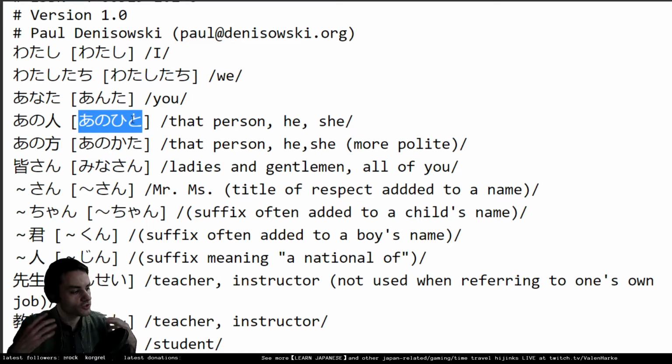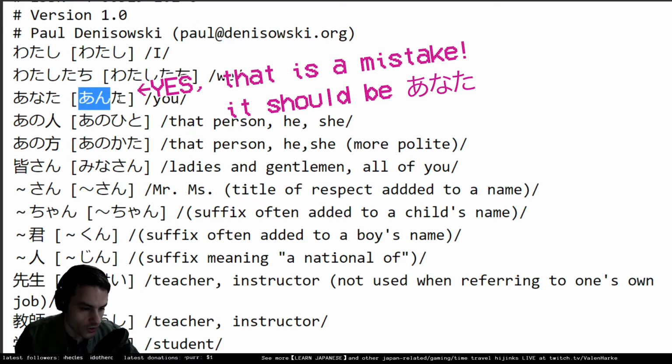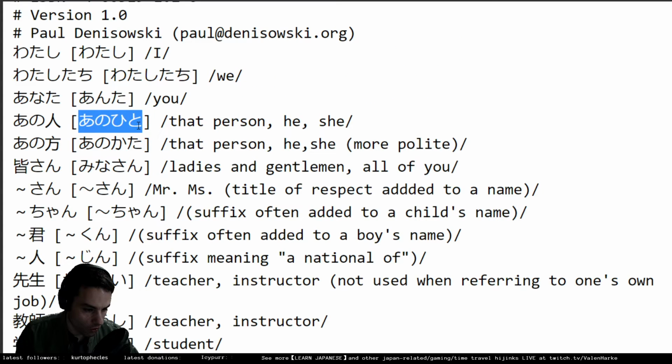So when you're first learning kanji, if the material you're looking at is aimed at a beginner, it will always show you how to say it in hiragana. So this has ano hito. So we can deduce ano is right here. So what is this kanji? This is hito. Hito. Right? Person. And we're going to review that in a second.